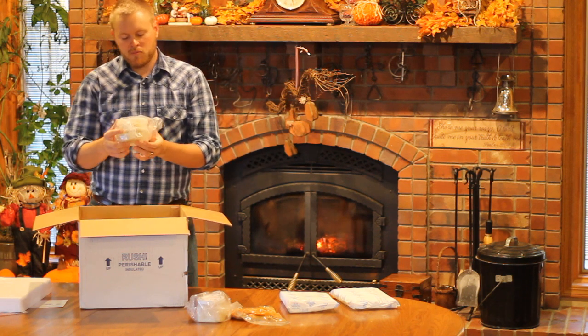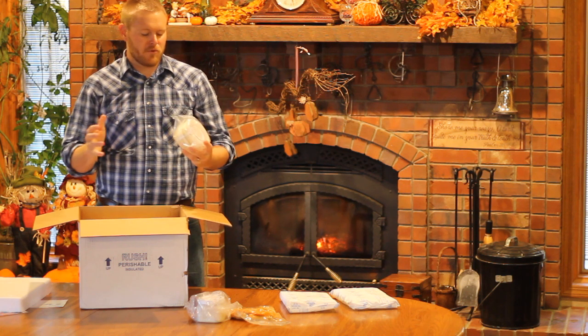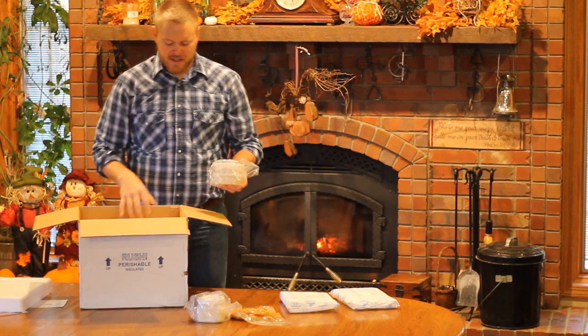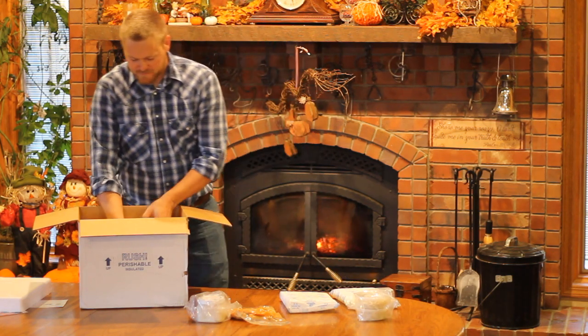This is jumbo lump Maryland crab cakes. Not real familiar with crab cakes, so I'm super excited to try their crab cakes. They're pretty well known for their crab cakes. Everybody loves them. Cook those up.